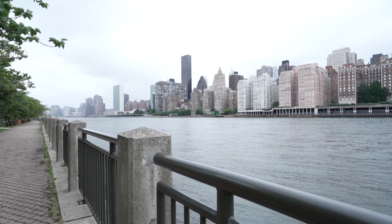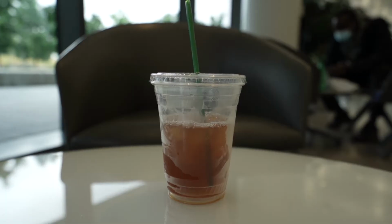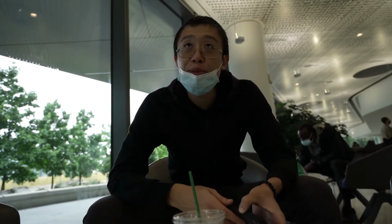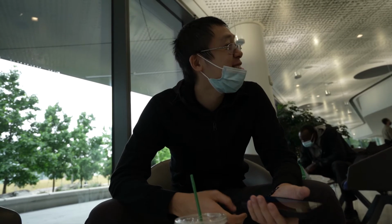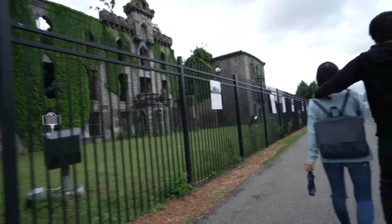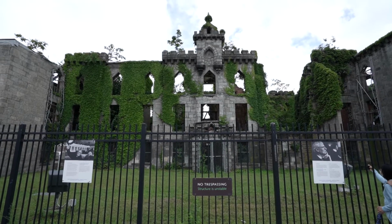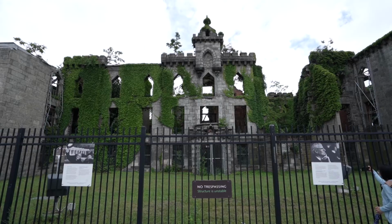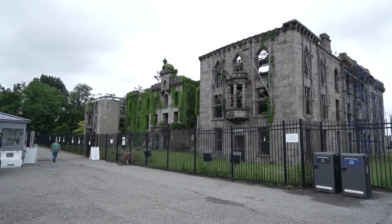We continued walking south and stopped at the Cornell University Tech Campus to take a break. After about 30 minutes or so, we reached the southern end where the abandoned hospital is located. It's called the Smallpox Hospital because it was notably used to treat smallpox patients away from the general population of New York back in the 1800s.